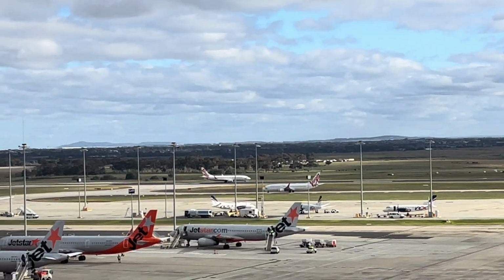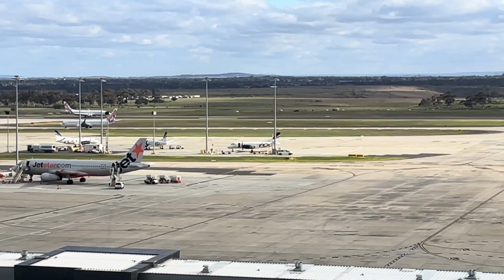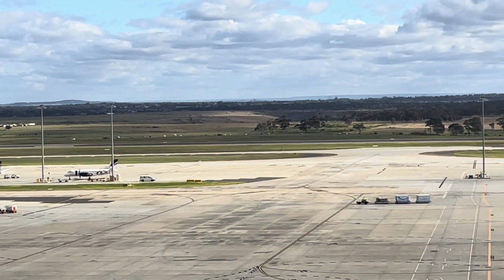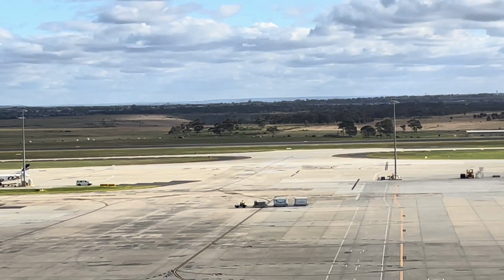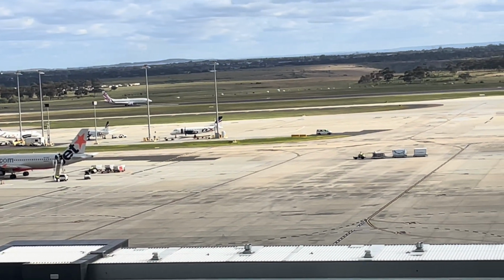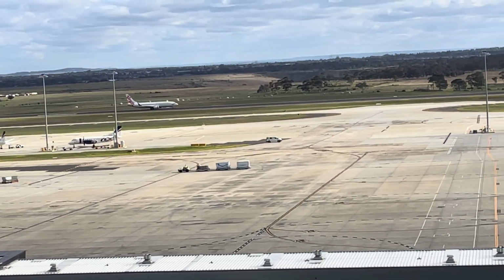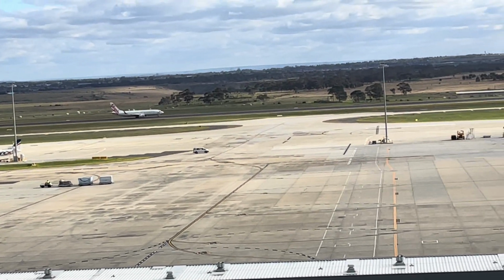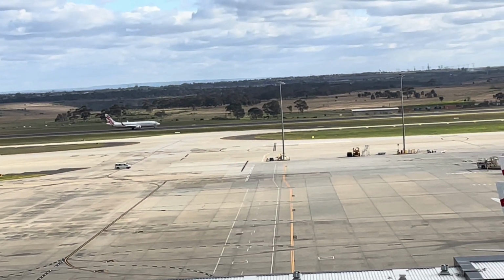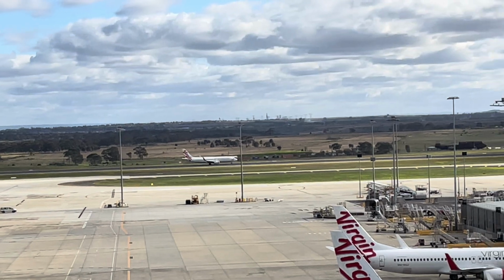Okay, the flight that's just going to be departing now is a flight to Sydney. That is the Virgin Australia flight, and that is a Boeing 737.